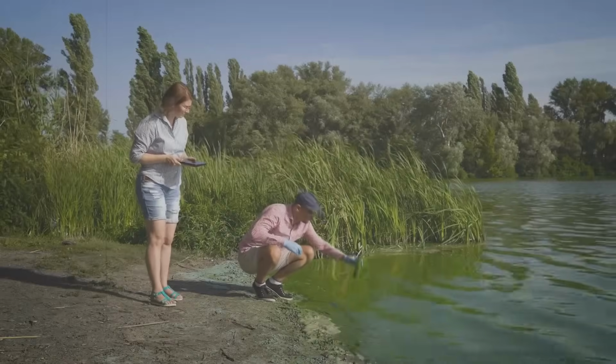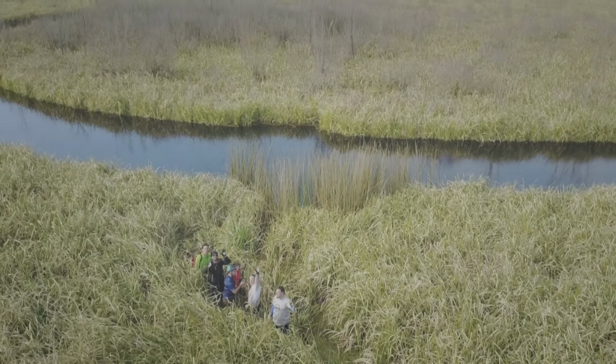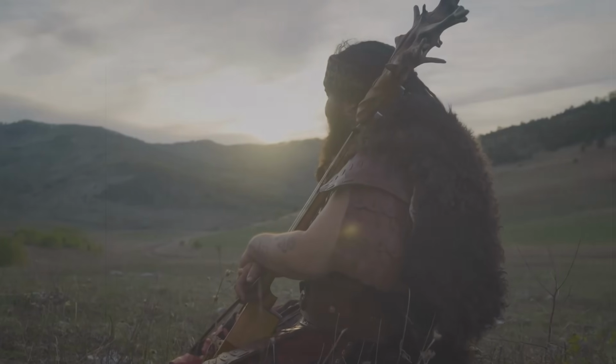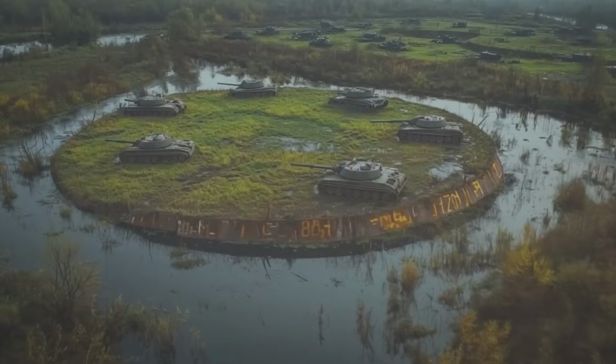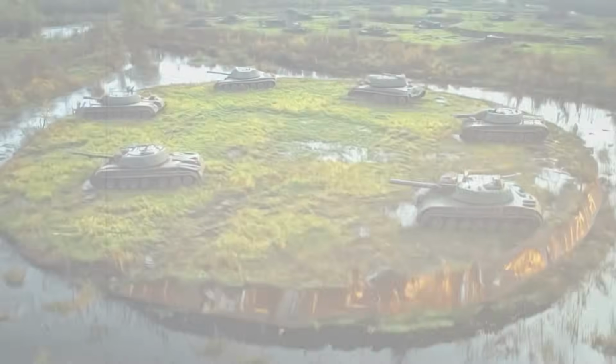Its origins are still shrouded in mystery. How and when it separated from the mainland is still unknown. Locals, although they knew about its existence, preferred to avoid the place, believing that an ancient deity lived there. Some put forward theories about UFOs or even a Nazi base, but there is no evidence to support these versions.